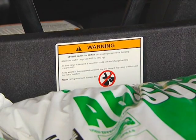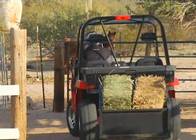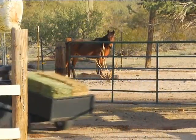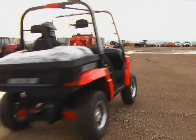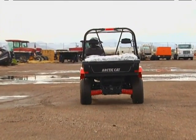Always maintain a slow speed. Avoid sudden acceleration, quick maneuvers, and sudden stops. When loaded, practice driving with your load on a flat surface, away from people and other obstacles, until you feel comfortable with maneuvering and stopping the vehicle.